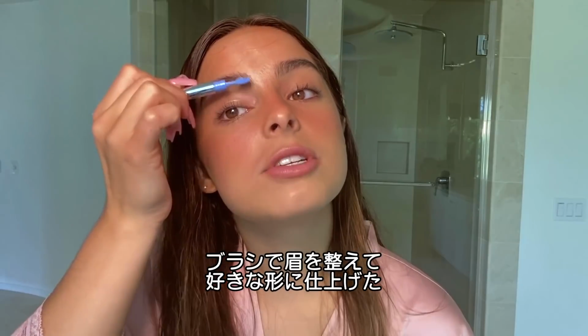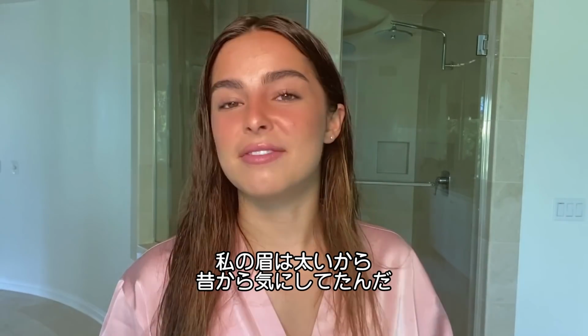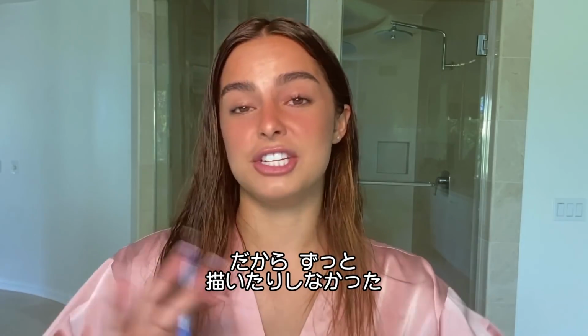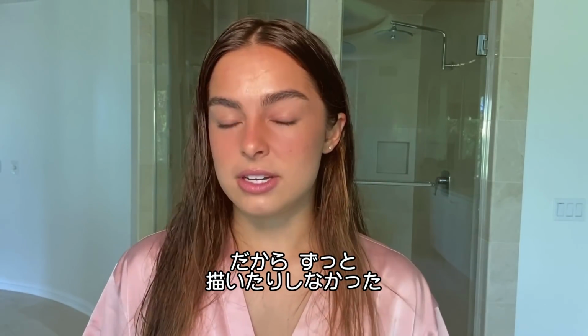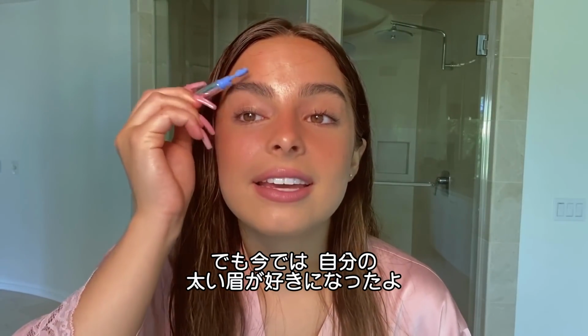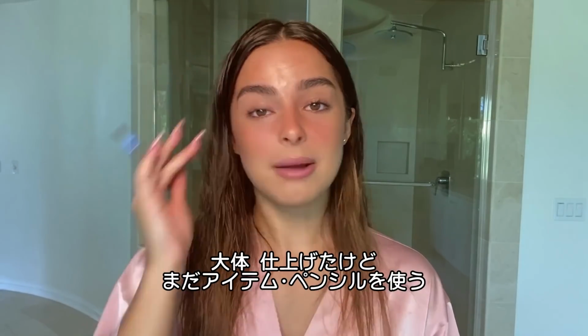So now I'm just brushing the eyebrows up to a shape that I like. I am not the best at this because I've grown up with really thick eyebrows, so I never filled them in or did gels or anything like that up until this past year. And now I'm just really liking having a nice brushed up big eyebrow look.